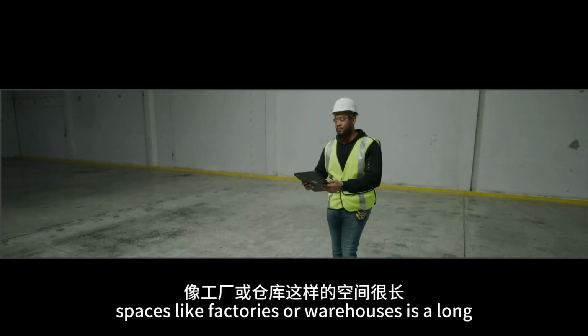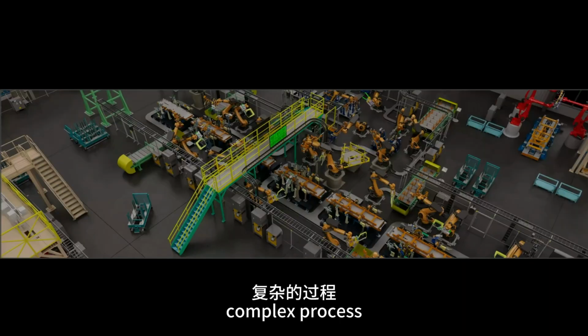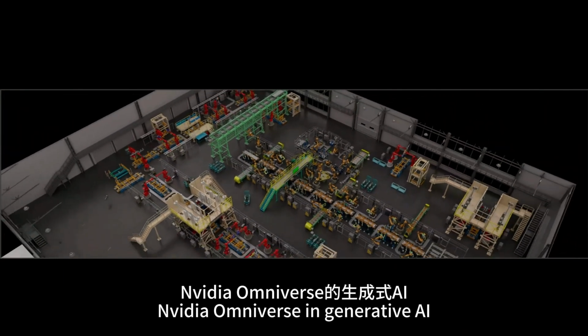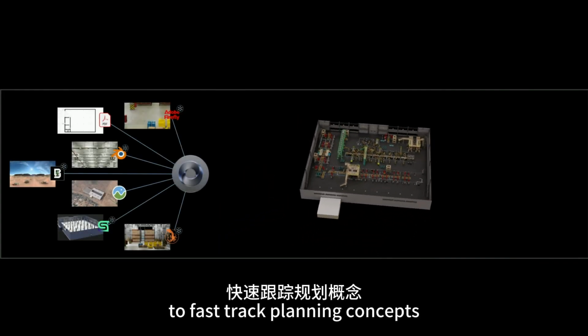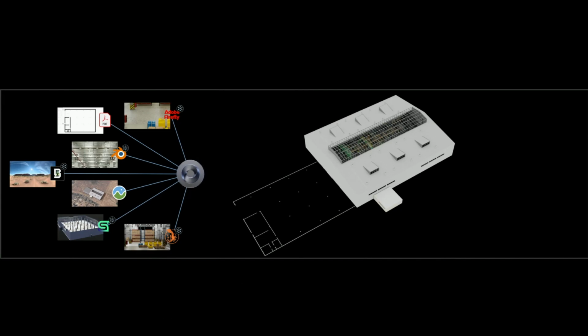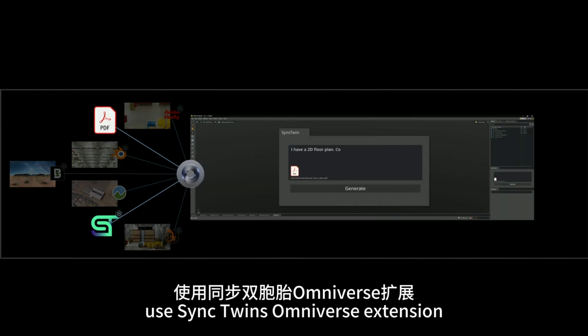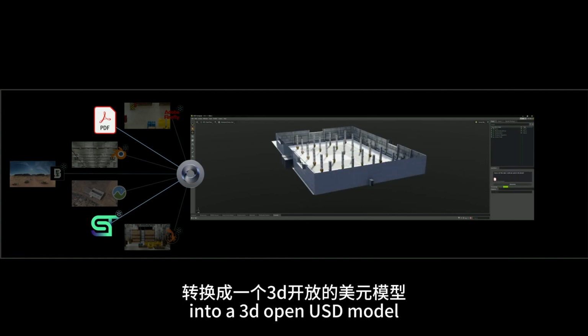Planning industrial spaces, like factories or warehouses, is a long, complex process. Let's see how you can use NVIDIA Omniverse and generative AI to connect your OpenUSD to fast-track planning concepts, like a storage extension to an existing factory. Use SyncTwin's Omniverse extension to quickly convert a 2D CAD floor plan into a 3D OpenUSD model.